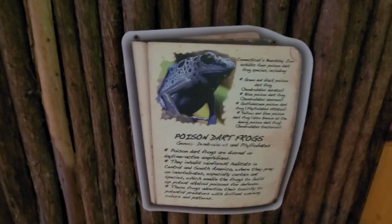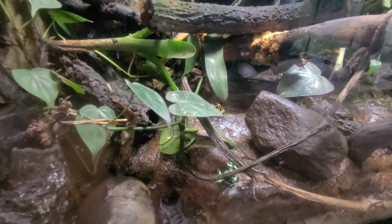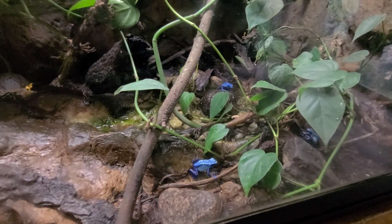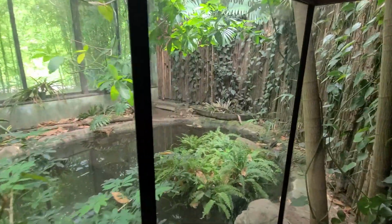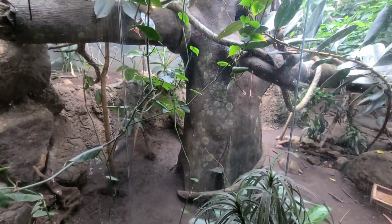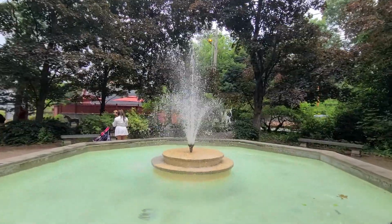Poison dart frog. We got poison dart frog in here. Yeah, look. This is poisonous fly. Poison dart fly. No picture in this one. Oh, that's not real. There's a lot of flowers here.